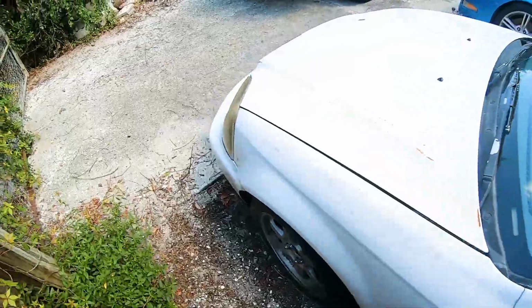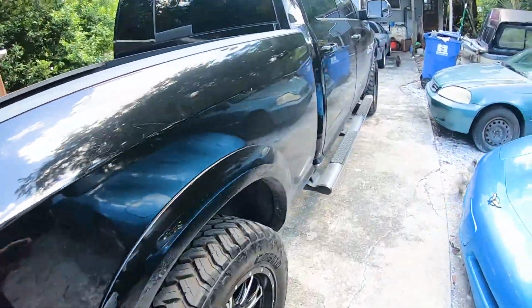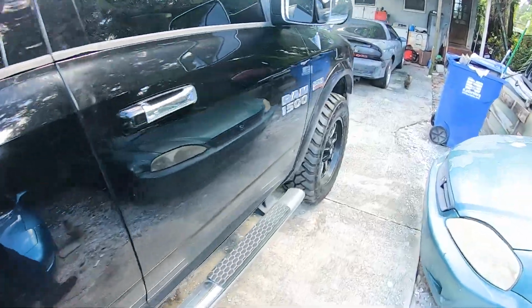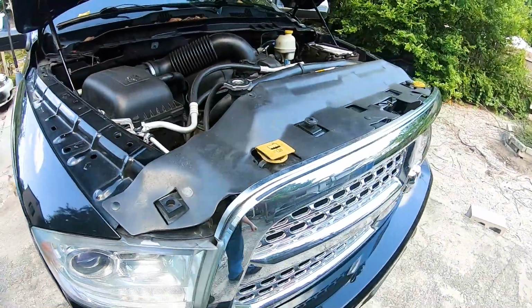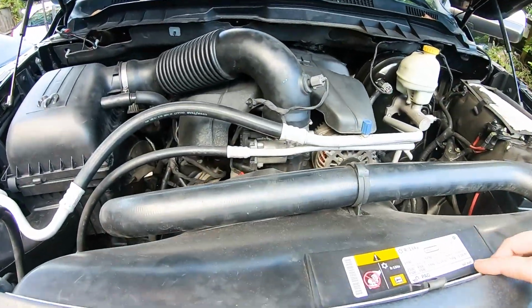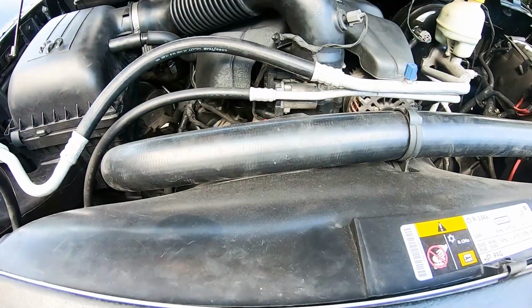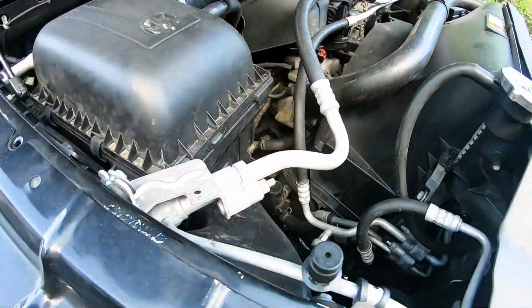Has its issues. Today this video is going to be on this behemoth. So it's kind of a how-to. I just want to let you guys know, while I was recording everything and working on the truck, for some reason my GoPro, when I went back to look at the video, said corrupted file. So I lost some videos of me pulling the heads out and torquing the heads in and all that.